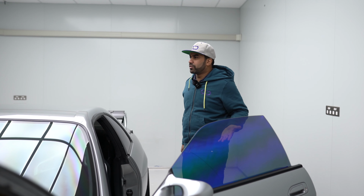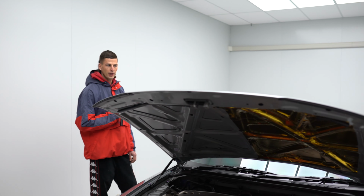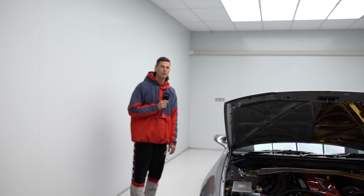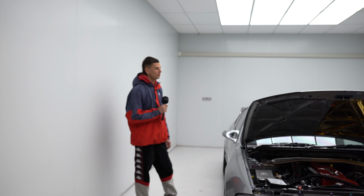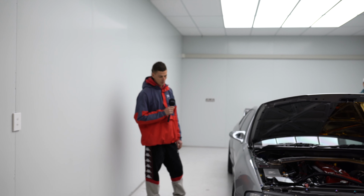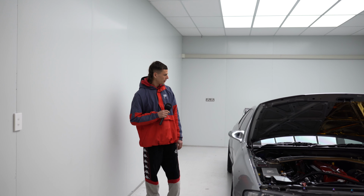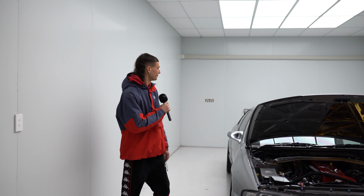How many Ks are on the car? So I think it's got about 150,000 Ks on the car. And about 10,000 Ks on the new motor. It's a Series 3, a 97 model. And I've gone completely mad with everything.